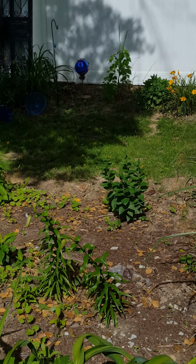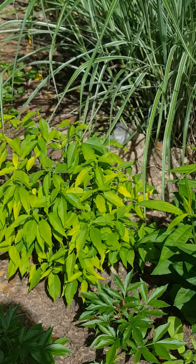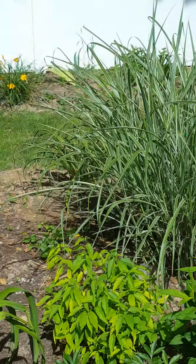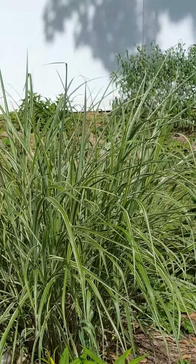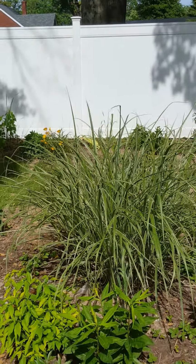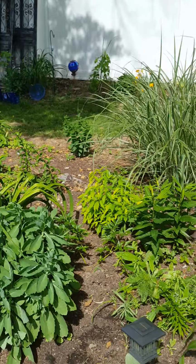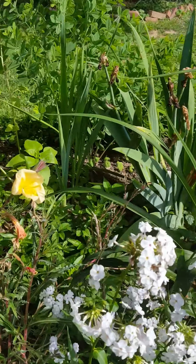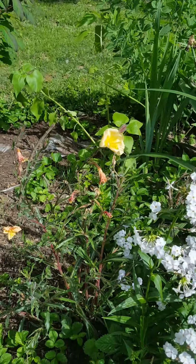Tiger lilies. That's that blue flower that I got a couple weeks ago at the nursery, and the tag was taken out of it, so I forgot what it was. But it's a blue flower. Miscanthus Dixieland, I believe. That grass. We have phlox and another primrose. This is a yellow tall primrose. That's new this year.